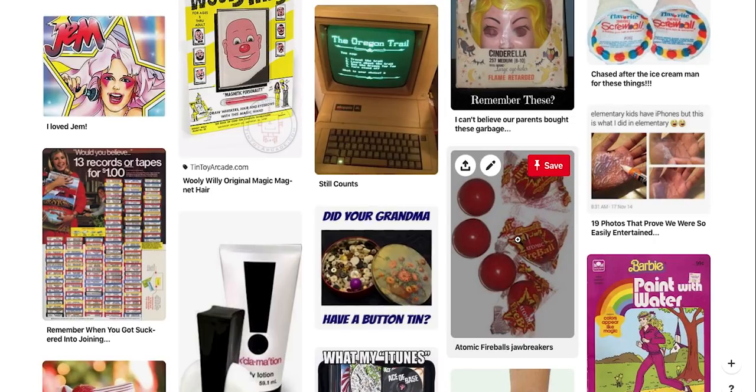Now, atomic fireballs, they may be still a thing. I think they are. I've seen them in one place, and I have one to show you, but I think this may be something that is actually still sold, and I have just not seen them out and about. But when I was young, we were obsessed. They were a couple of cents each, maybe 3 cents to a nickel, and they lasted forever. And if you could get to the bottom of one, you were really kind of cool, because these things would burn the heck out of your mouth. So yeah, most of you may know about these though, but I still wanted to put them on here.